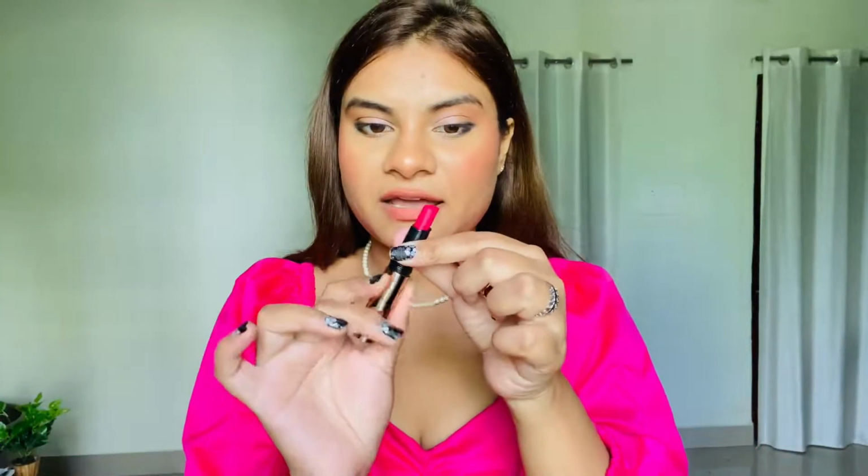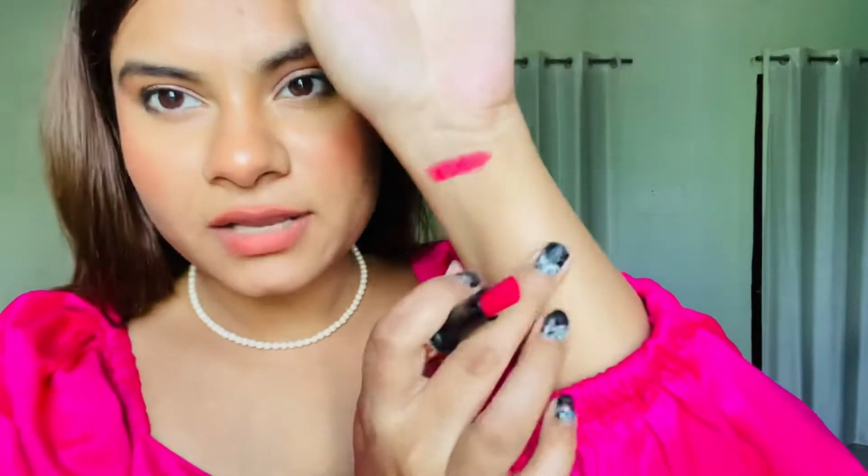So let me show you ki iska swatch kaisa dikhta hai. So I'm gonna swatch it here or here, maybe just here. Oh my god, can you look at the texture, how smooth it glides for just a single swatch. It looks so pretty. I am super excited to try them on every outfit. Like I love the texture, color is so vibrant, and plus it is going with my top. So let me show you how it looks like on my lips.